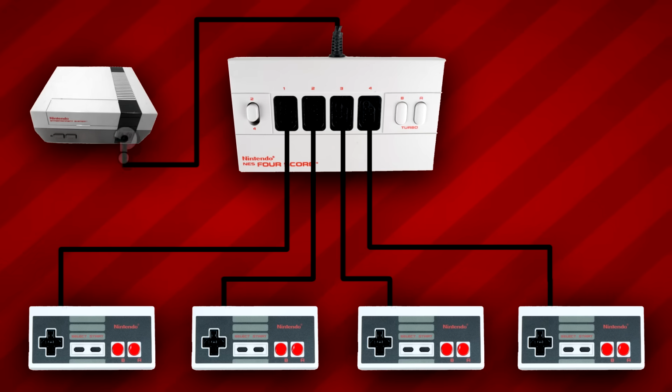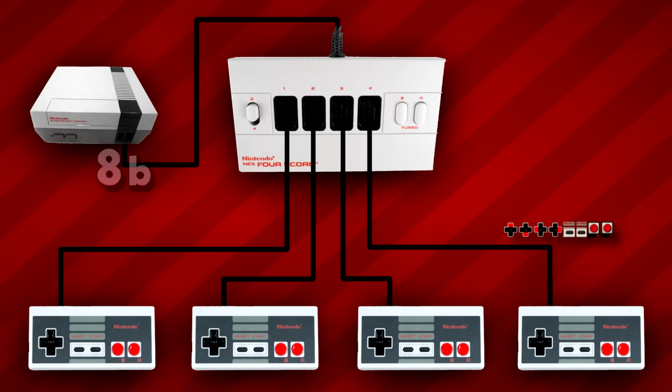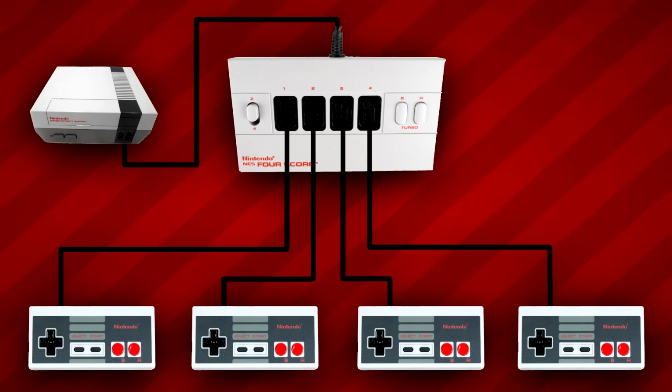The process is then repeated, with 24 more bits of data read through the second controller port. 8 bits for player 2, 8 more bits for player 4, and another 8-bit peripheral signature. This entire input sequence is repeated each frame, allowing the NES to interpret commands from 4 distinct players at once.